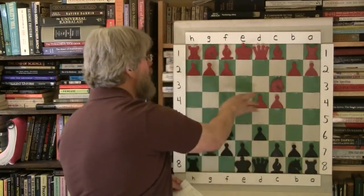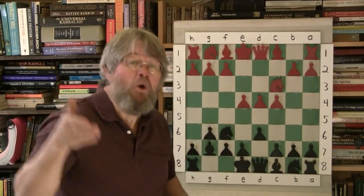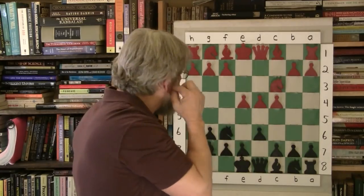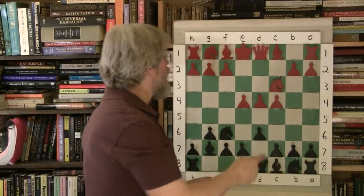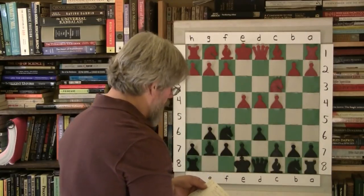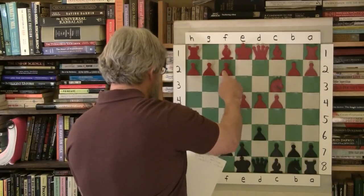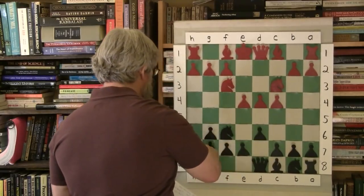Now, white is building up a strong pawn center by possessing the center with pawns. The key to doing that, yes, it's a lot of pawn movements. The key is make sure your pieces are backing up the pawns. That's what you want to do if you're going to push with your pawns. You want to make sure you back it with the pieces. So far, white is doing that really well.